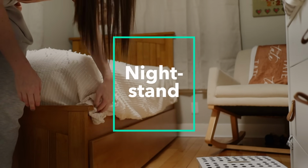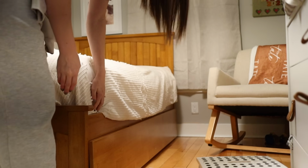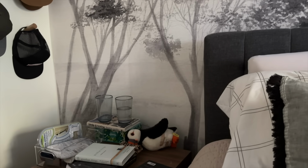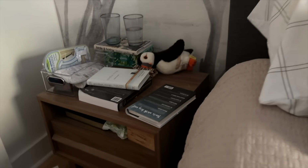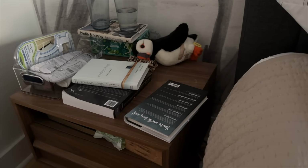Number 2, your nightstand. My nightstand just accumulates all sorts of stuff. When I'm waking up at 5 o'clock in the morning, I'm not thinking to take my water bottle out with me. And it's sort of one of those places that we just ignore because we don't really see it again until bedtime. It will take you less than 5 minutes to organize it.